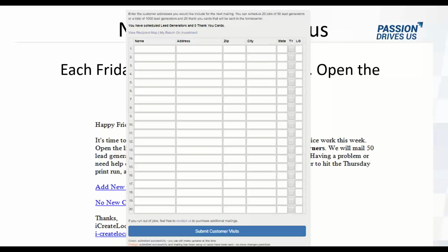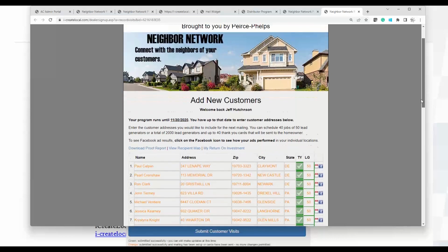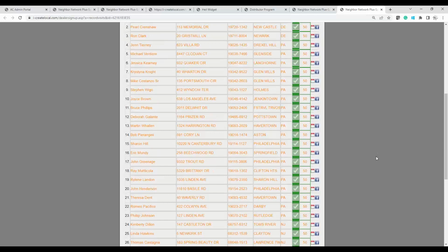Once you click on the add new names, you're going to see a form come up. And depending on how many addresses you're working with, it's going to have blanks as you begin to utilize it. I'm going to pull up a live one now so that you can actually see what this looks like. So this is a live dealer from last year. This is not in your area, but this is what it looks like once it begins to get filled out.